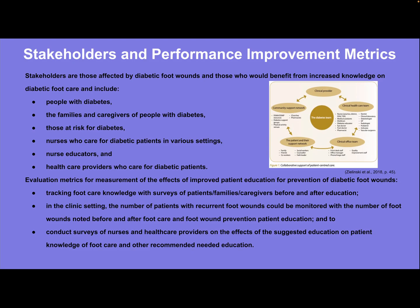Evaluation metrics for measurement of the effects of improved patient education for prevention of diabetic foot wounds would include tracking foot care knowledge with surveys of patients, families, and caregivers before and after education. In the clinic setting, the number of patients with recurrent foot wounds could be monitored with the number of foot wounds noted before and after foot care and foot wound prevention patient education, and to conduct surveys of nurses and healthcare providers on the effects of the suggested education on patient knowledge of foot care and other recommended needs. The goal would be an increase of at least 50% within 3 months of implementation of improved patient education on diabetic foot care.